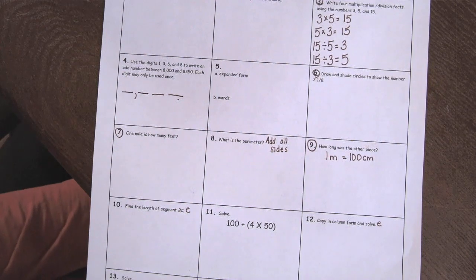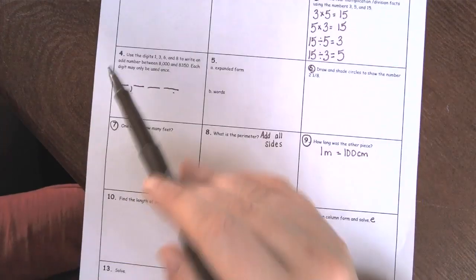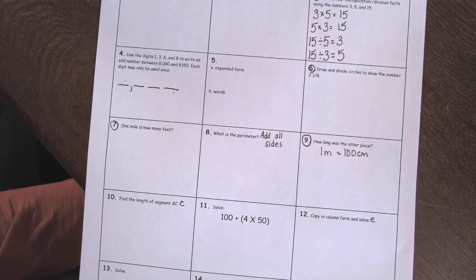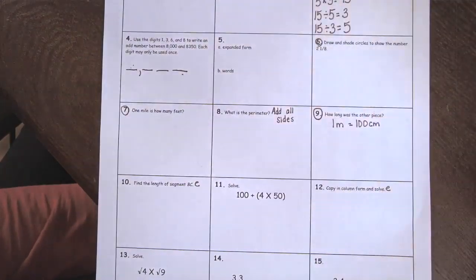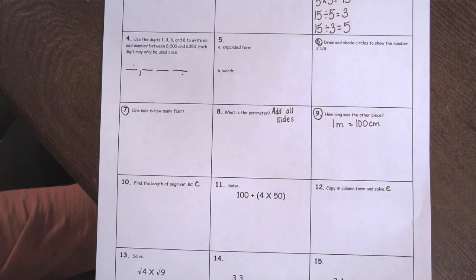They want the number to be between 8,350 and the number 8,000. So only 1 digit can go in the front. Alright, with those tips, pause and do this. And if you need to go back and listen to those tips again, you can do that.